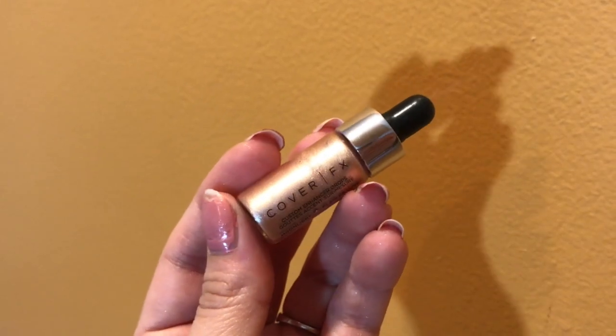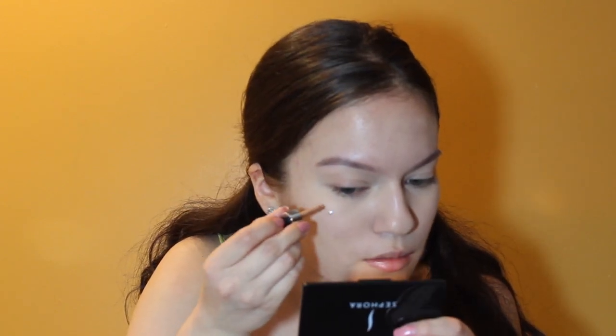Alright, so next, to give us that little bit of a glow, I'm going to be using the Cover FX Custom Enhancer Drops. I think it's the shade Moonlight, and I'm just going to be applying these in any areas that I would regularly highlight. Liquid highlighters are kind of helpful, and they're better in a no makeup look. Since it's liquid, you can blend it in a lot easier. I'm not going to do too much because I don't want it to be over the top. And I'm just going to use my fingers to blend that in, in the high points of my face that I would regularly highlight.